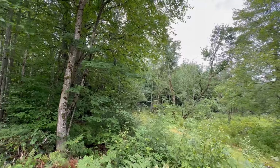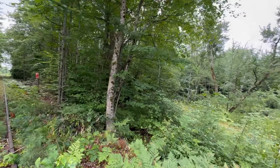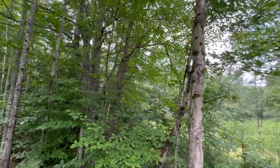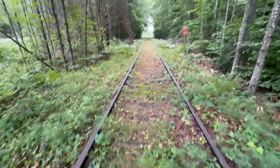Some kind of bird that just, I'm not sure what that is. Maybe a hawk or an owl or something. Can't really see it. See, I got distracted. I think it's a hawk. Anyway, I found these abandoned tracks.